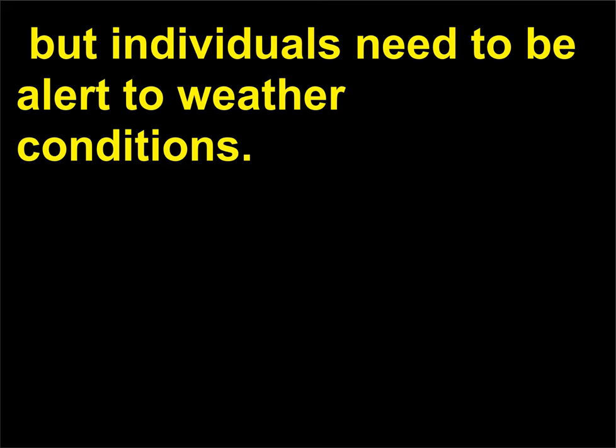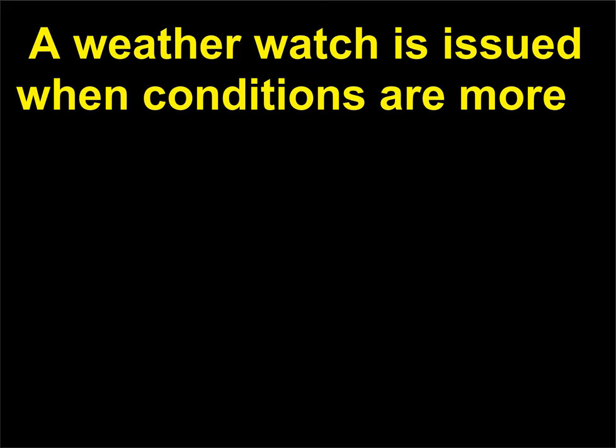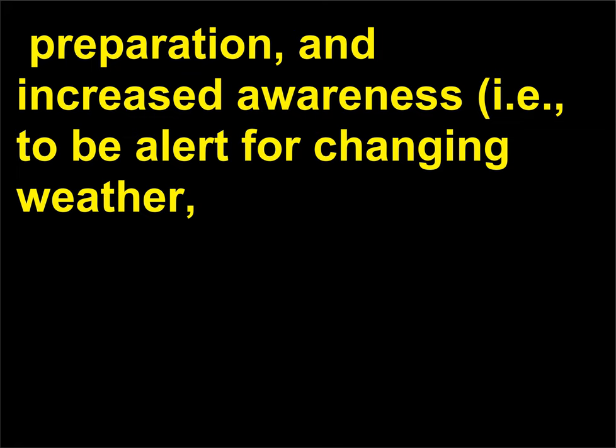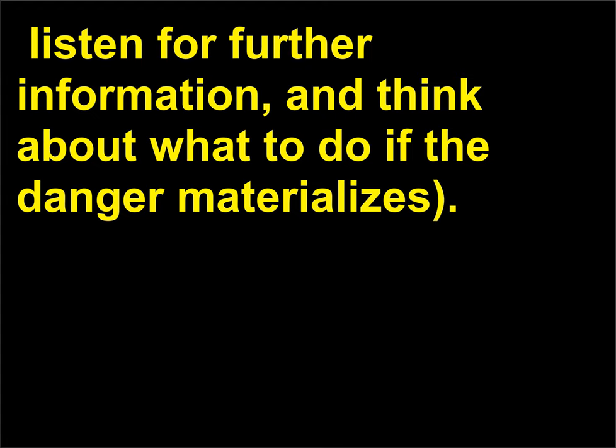A weather watch is issued when conditions are more favorable than usual for dangerous weather conditions, e.g., tornadoes and violent thunderstorms. A watch is a recommendation for planning, preparation, and increased awareness, i.e., to be alert for changing weather. Listen for further information, and think about what to do if the danger materializes.